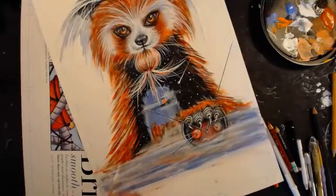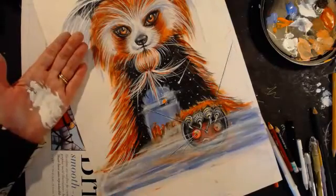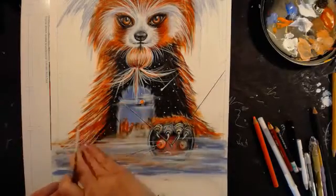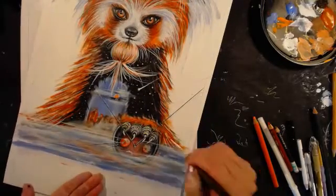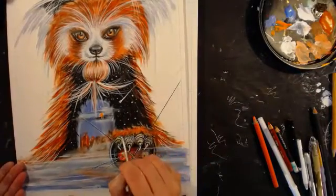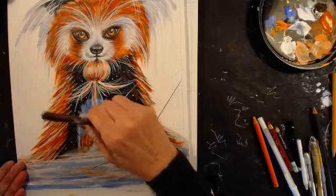And now what I want to do is down here, I want this to kind of come into the water. Just gotta be careful on the edges. Same for over here. I want a few little fur hairs coming into the water. And then for the final, we're going to put the little hairs on top here. Be careful where they end. I mean, where they pull from.